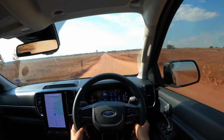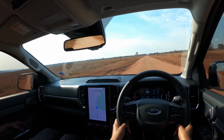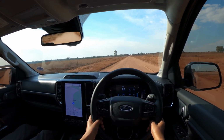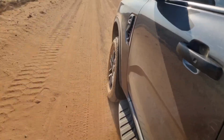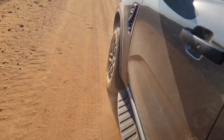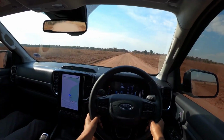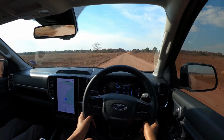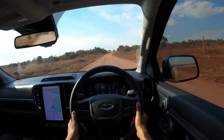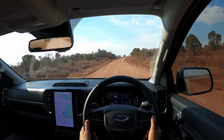Anyway, as you know, with the Rangers, you still have specs within specs, and within the XLT spec variant, there's still 4 variants to choose from. There's single cabs and there's double cabs. 4x2, 4x4 single cab, 4x2 double cab, and then 4x4 double cab, which is the one we are in right now. And the prices, of course, do show you that you are moving up within the specs.